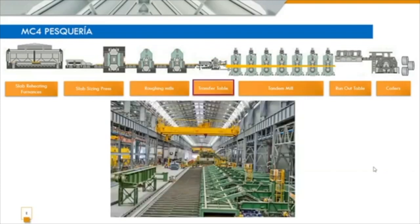Then we have a transfer table. In the conventional mills, we have a coiler between the roughing mill and the tandem mill. This was not very good for the superficial quality, and that is the difference here in MC4 Pesquería. MC4 stands for Molino Caliente, that's hot mill in Spanish. We have the transfer table, where we do not coil the transfer bar. We just cover it with this cover to maintain the temperature between the roughing mills and the tandem mill.